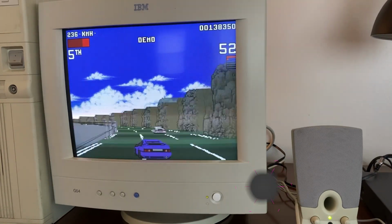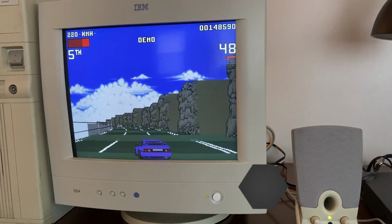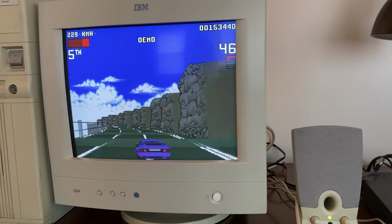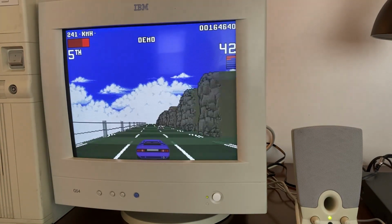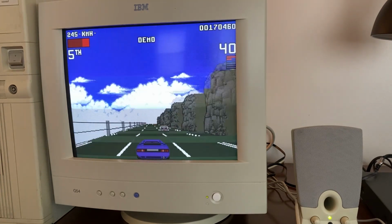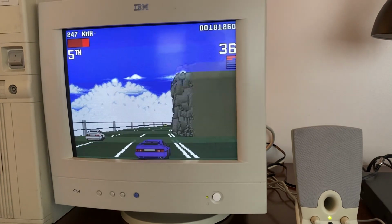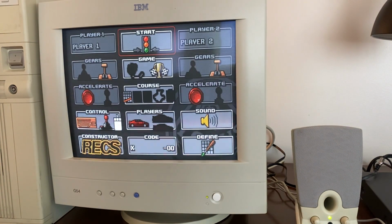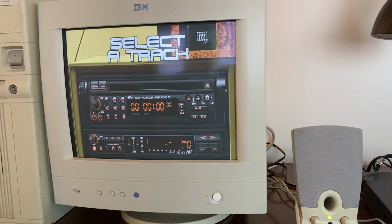Next up is Lotus 3. Lotus 3 uses the Soundcanvas, however it must be put into MT32 mode. So without getting too far into the weeds here, the MT32 is another Roland device that has different instruments than the default setting on the SC-55, but the SC-55 can be put into MT32 mode to more accurately play games that were designed on that device.